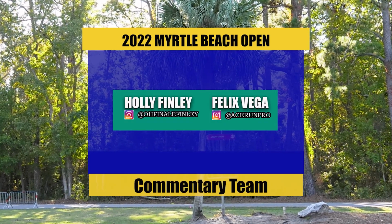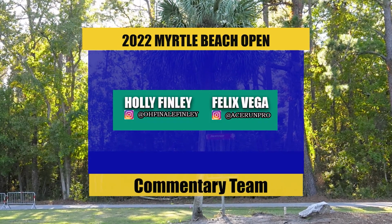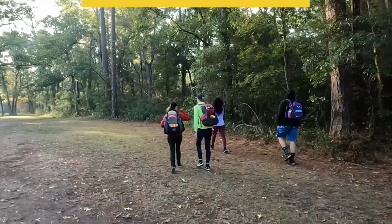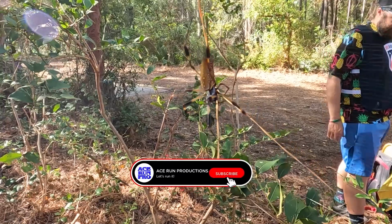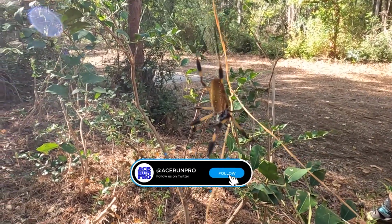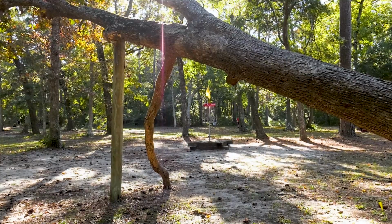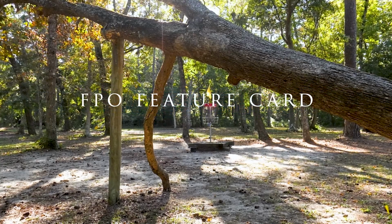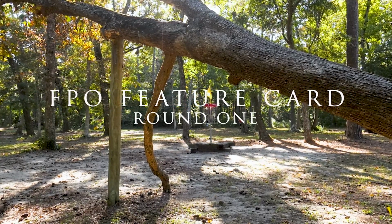We are here at the Splinter City Course in Myrtle Beach, South Carolina. I'm Holly Finley. And I'm Felix with ARP Productions, excited to bring you this feature card for round one from the Splinter City Disc Golf Course out here in beautiful Myrtle Beach, South Carolina. Fun course, it's only been open, I think this is its third year. So a lot of work has gone in to make this happen.